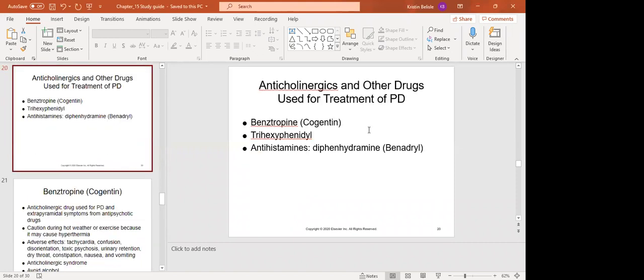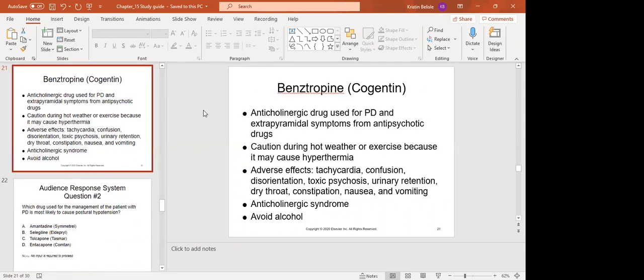Cogentin is a drug that we will give. Antihistamines, Benadryl. Benadryl, we know what happens, right? Diphenhydramine, that is going to dry things up. So Cogentin is an anticholinergic drug used for Parkinson's. And we want to avoid alcohol with it. Hot weather or exercise can cause hyperthermia, so we can have an elevated temp if we do those things. We need to be very careful. Tachycardia is a problem, and we can have those issues.